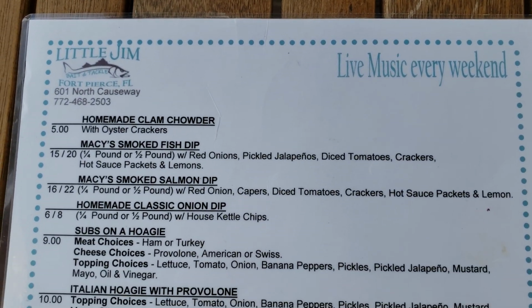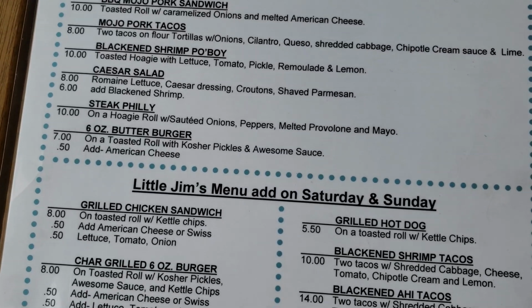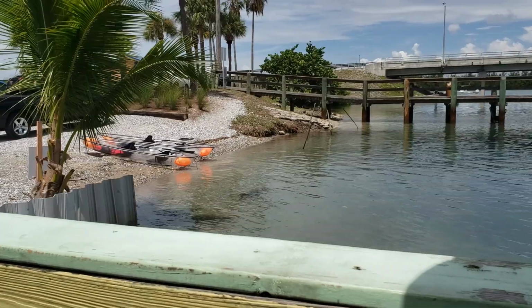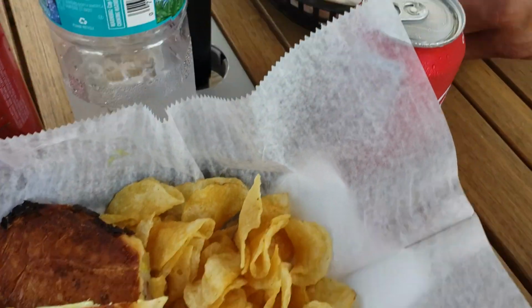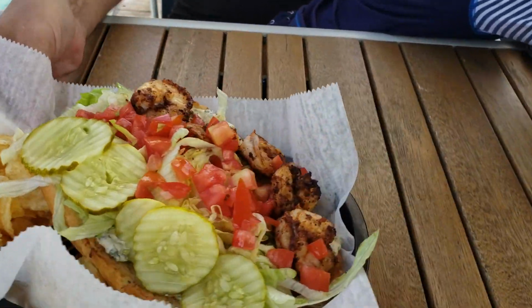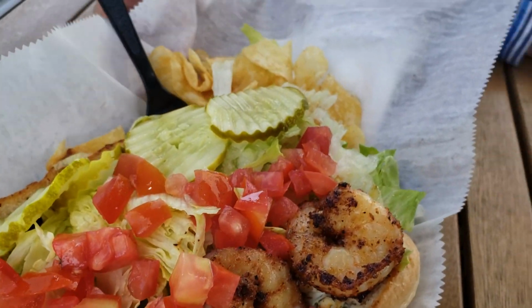The menu has plenty of options, from the clam chowder to deli sandwiches and fresh seafood. Stephen opted for the blackened shrimp po' boy. I chose a Cuban sandwich, and the kids went for a cheeseburger with extra pickles. All of these items come with chips on the side, and there are plenty of options of things to drink.